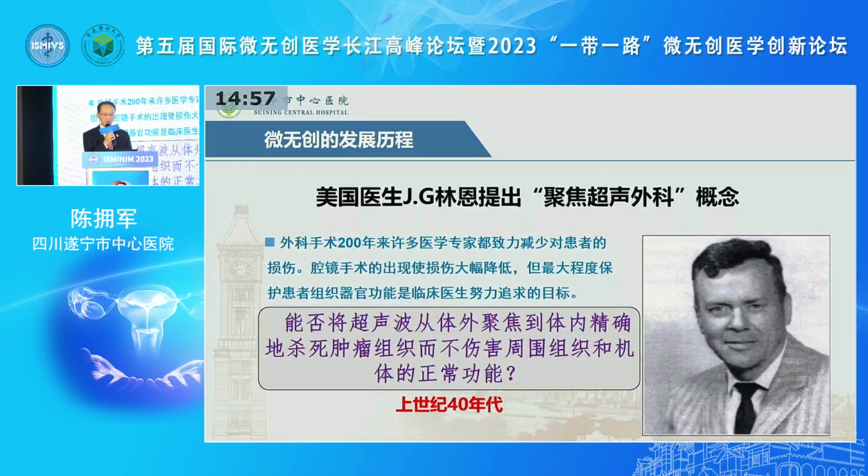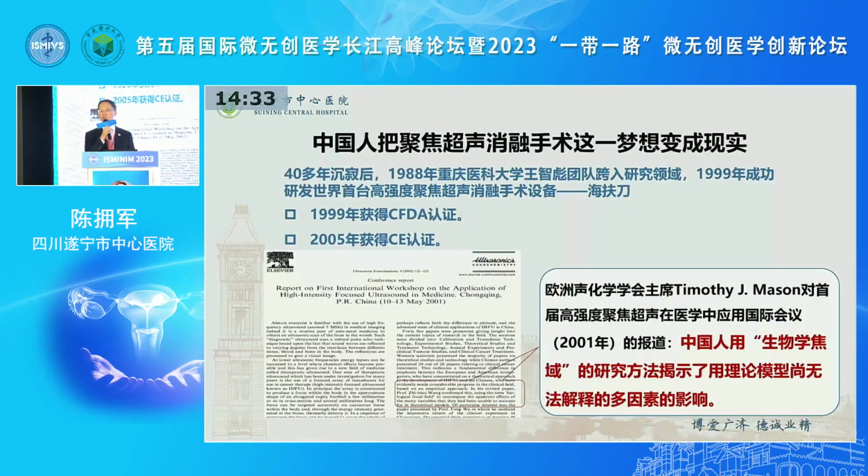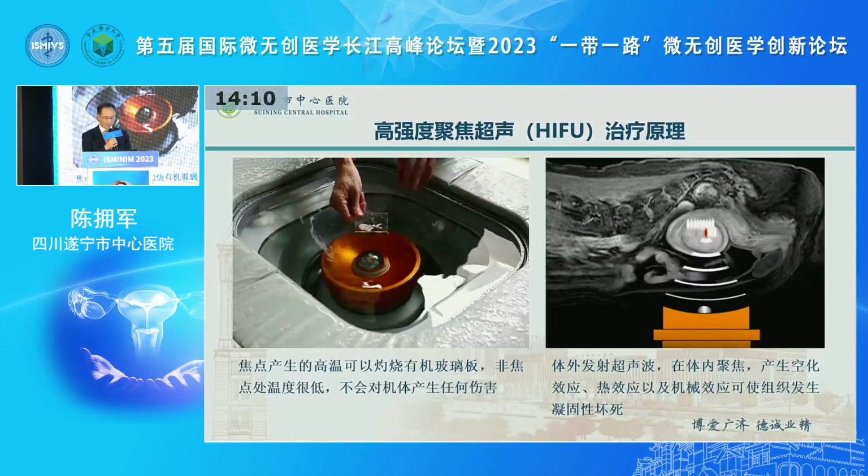The American doctor Lin proposed the concept of focused ultrasound surgery, hypothesizing that we can target the tumor tissue without impeding the normal function of other organs at risk. Professor Frey brothers of Indiana developed the first prototype, the predecessor of HIFU, and then Professor Wang Zhibiao's team made further strides in developing the first focused ultrasound ablation surgery in 1990 and got CFDA approval in 1995 and CE certification in 1999.